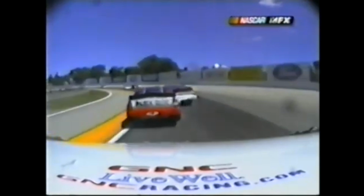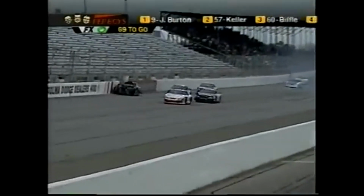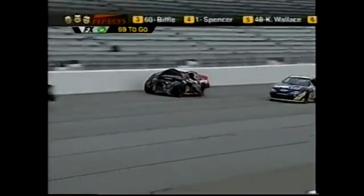Here's a look from Hank Parker Jr. PMC on board. We're really quite lucky we didn't have more than just one car involved right there. Jeffrey Bodine got in the back of Chad Little, and as you can see right there, the one car got into the wall dramatically, and got pile driven by a car coming fast on the outside.